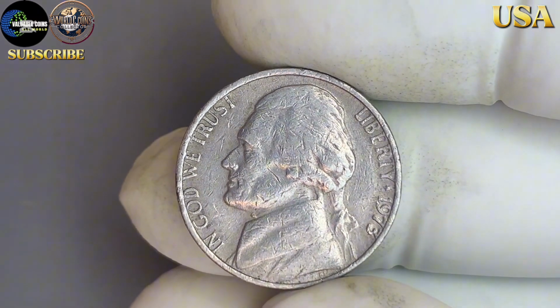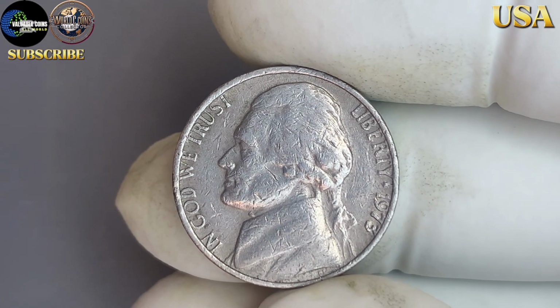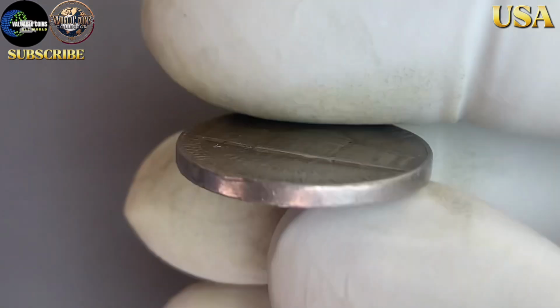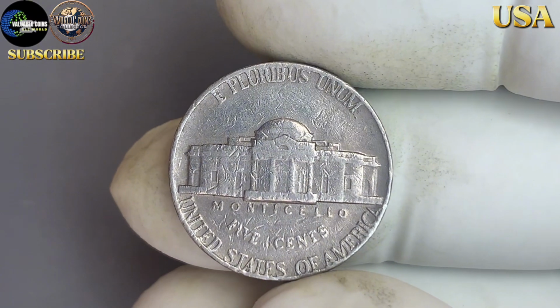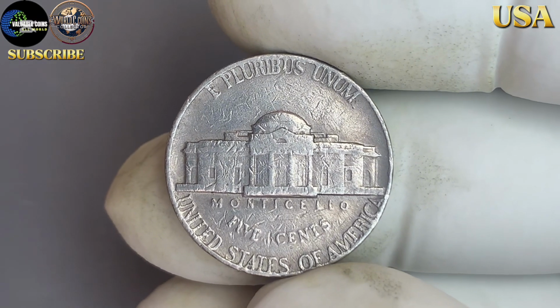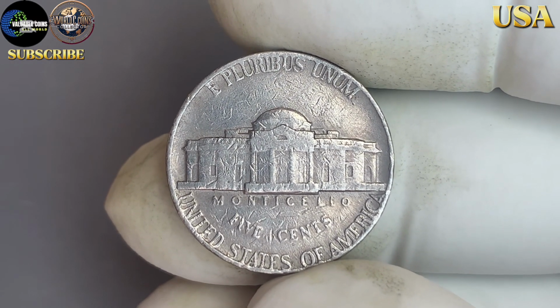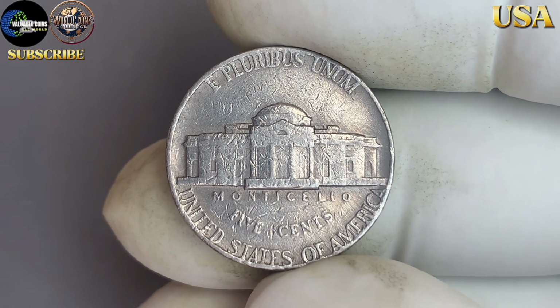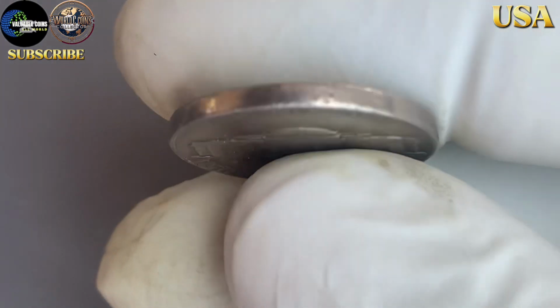Perhaps one of the most thrilling finds for collectors is a wrong planchet error. Occasionally, a nickel is mistakenly struck on a blank mint for another denomination, such as a penny or dime. These errors are rare and highly sought after, with collectors willing to pay significant premiums for them. Proof coins from the San Francisco Mint offer another category of rare and valuable 1973 Jefferson nickels.